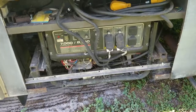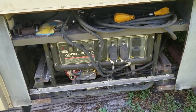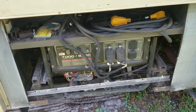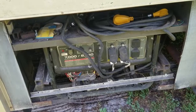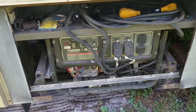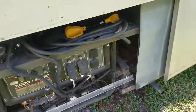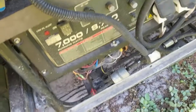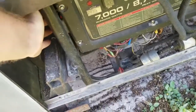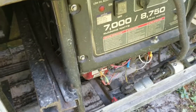It's got a Harbor Freight generator in it. It just slides right in. No complaints with this generator. We actually used it non-stop during a hurricane, no problems whatsoever. My only problem now is the switch. The push start button switch intermittently works, and sometimes it doesn't. So that's a little bit of a pain, but this thing literally starts on nothing. I have the pull start right back here, and I literally just pull it once and it starts right up. Just apply the choke, pull it once.